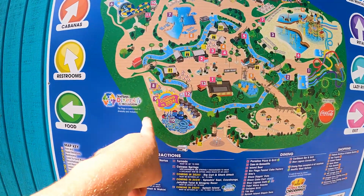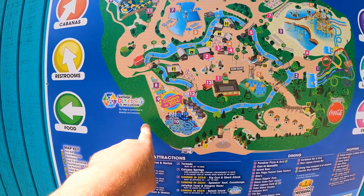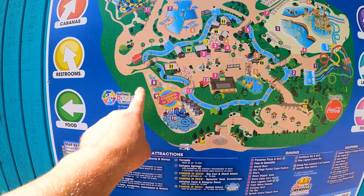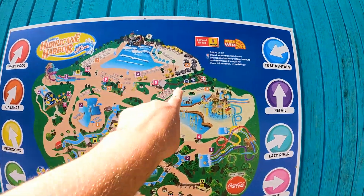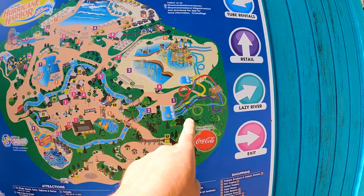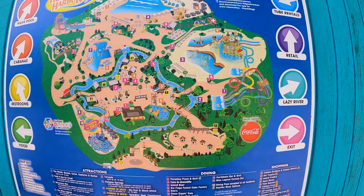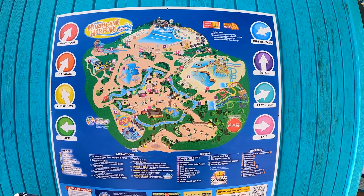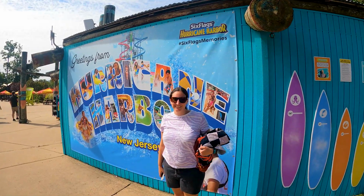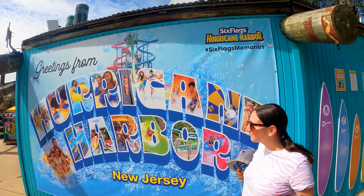Oh, and the Aqua Racer? The mat slide is also not available for you as well. But you got the wave pool, the kids area, and that tube slide. So we're just here to relax. So this is perfect. And as we've seen already, even though we're half an hour after open, it's pretty much dead. They've added this fun selfie spot here with Hurricane Harbor.